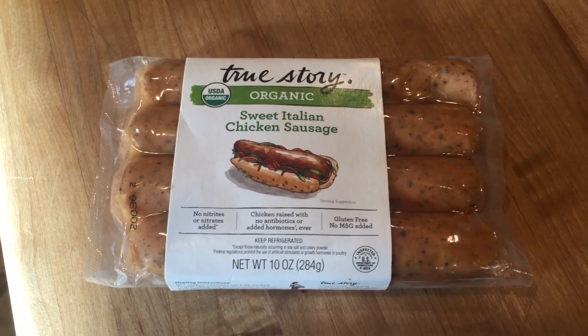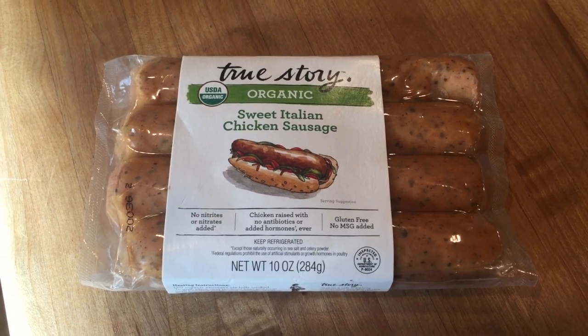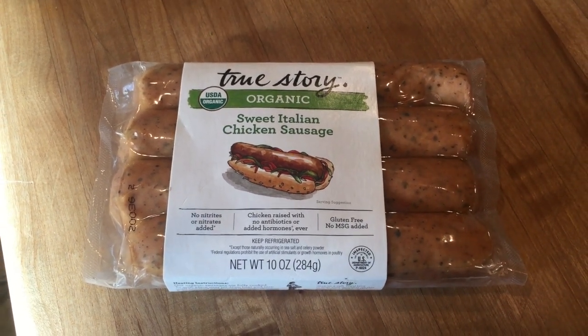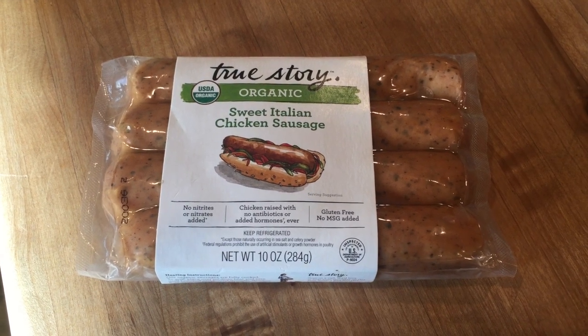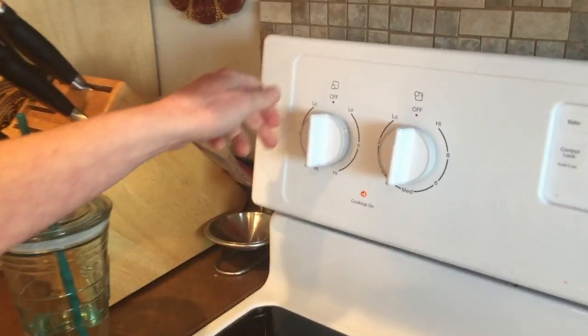We don't eat a lot of meat in our family, and when we do, I like to get the best quality I can as far as how ethically the meat was raised and the ingredients that are in it. So we're going to go ahead and start with cooking these sausages.